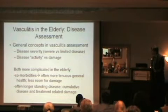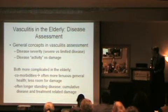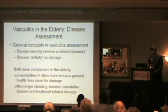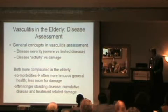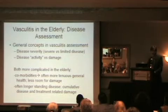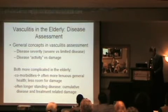but it becomes a little bit more complicated in the elderly for a couple of reasons again. Number one, comorbidities, which means the other medical problems that they carry with them, mean they are often more tenuous in terms of their general health. And we don't want anyone to lose any ground at any age, but very often in an elderly patient, there's much less room for damage.